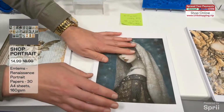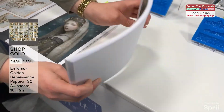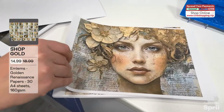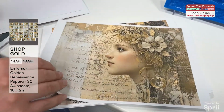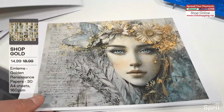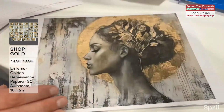So we then also have for you Shop Golden. Now this one, of course, is $14.99. You've got a saving there on your Shop Golden of £4. But look at this. I'm just going to take you through some of the designs. Look at that. It is amazing. Look at these. So gorgeous. They are $14.99 for the hard copies. You get 30 sheets of the golden, but you also get an extra 5 bonus sheets with this pack.